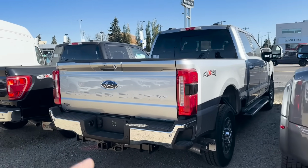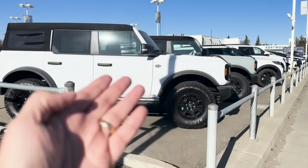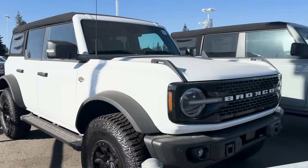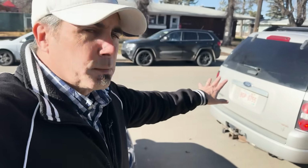Why are Fords crap? Is it the 6-liter turbocharged diesel engine that blows head gaskets like it's going out of style? Or is it the 2.7-liter twin-turbo V6 EcoBoost engine that's dropping valves? Or F-150 undercarriage getting ripped apart because of the drive shaft? Or is it the infamous Ford Explorer that chokes people out because of exhaust fumes?